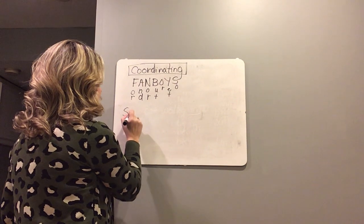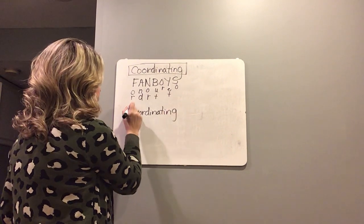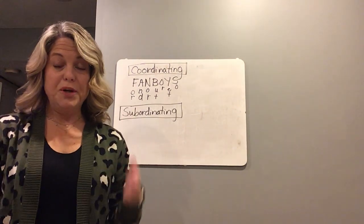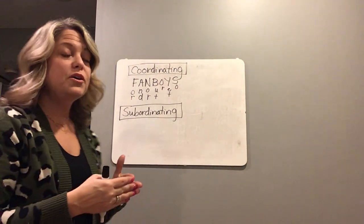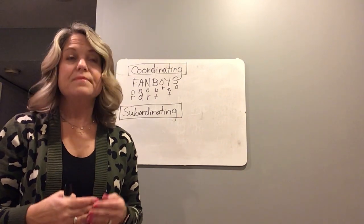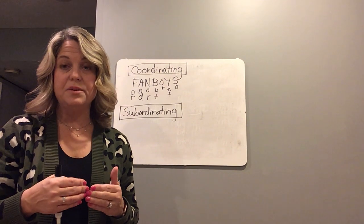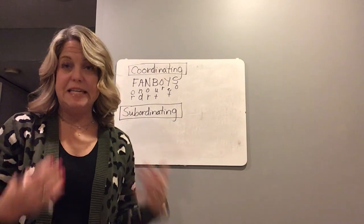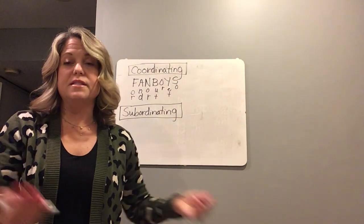Let's see, I'll put it over here. Subordinating. Now, subordinating conjunctions join a subordinate clause to an independent clause. Now, these are fancy words, but all you really need to know is that a subordinate clause is not a sentence on its own. It does have a subject, it does have a verb, but it is not a complete thought, so it is not an independent clause. It's called a subordinate clause. That's a fancy word for dependent clause, meaning it depends on another independent clause to be a complete sentence.